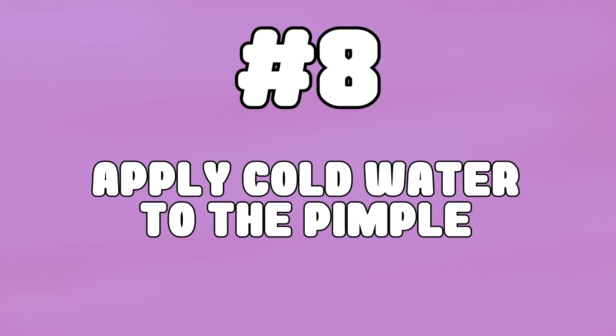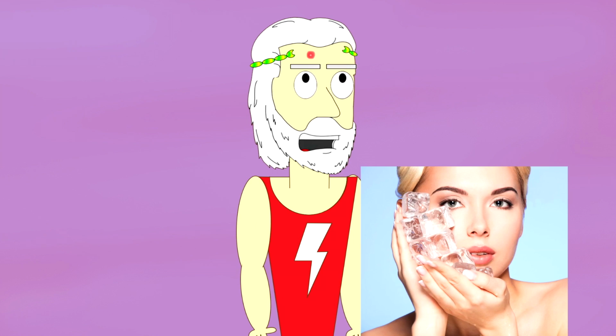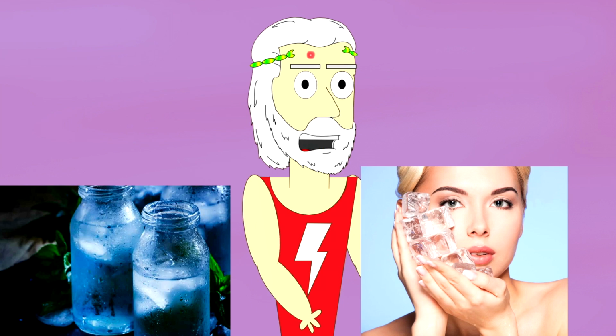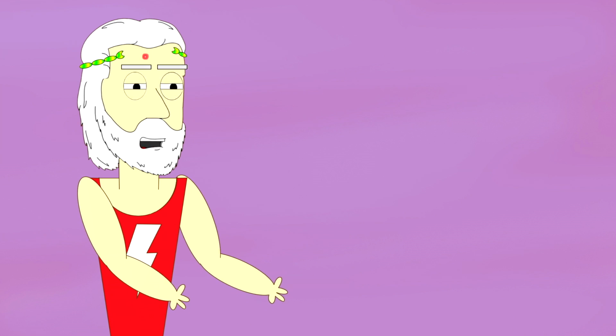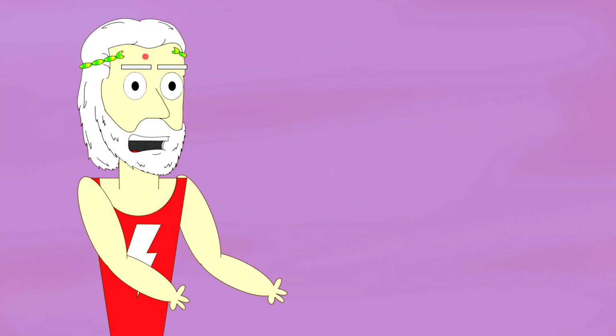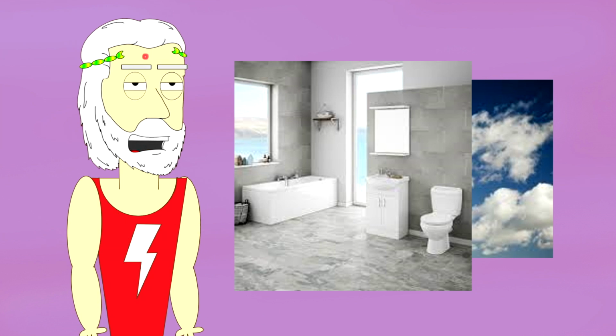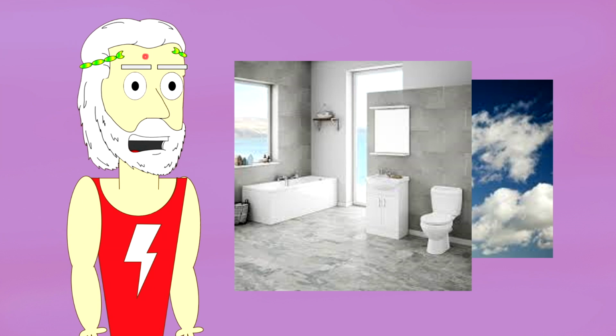Number 8. Apply cold water to the pimple. I know some people recommend putting ice on it, but I found cold water to work just as well at reducing the size of the pimple and getting rid of the swelling and redness. Cold water is dope because it makes your pores shrink and tighten, and you can literally access cold water anywhere as long as there's a bathroom, so it works really well in a situation where you don't have access to the other stuff I mentioned before.